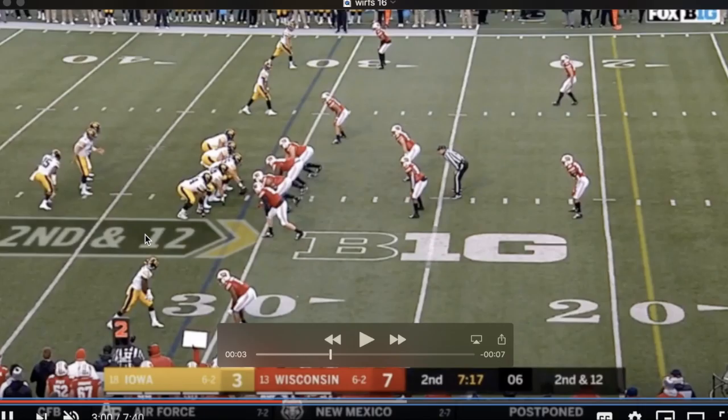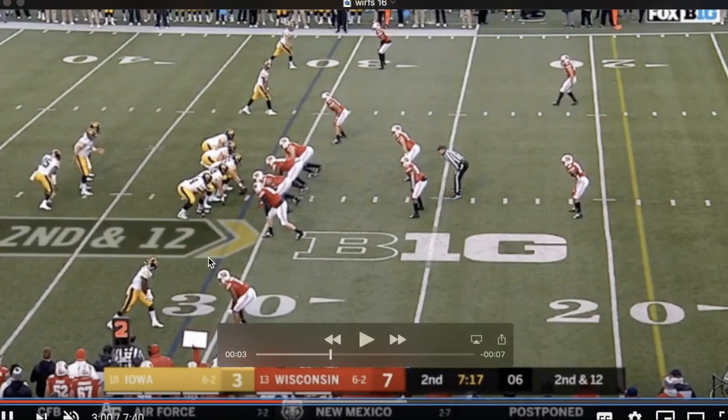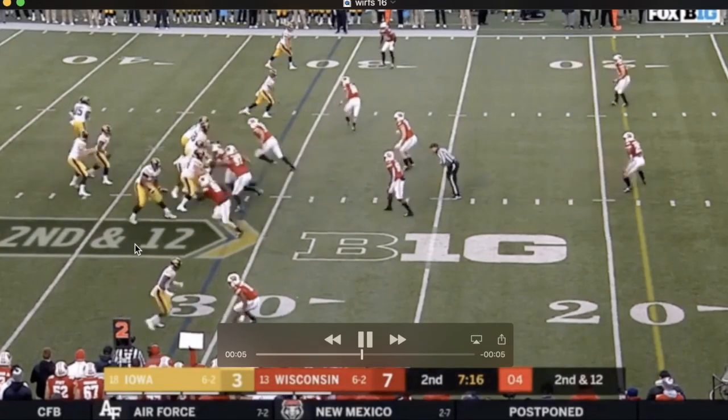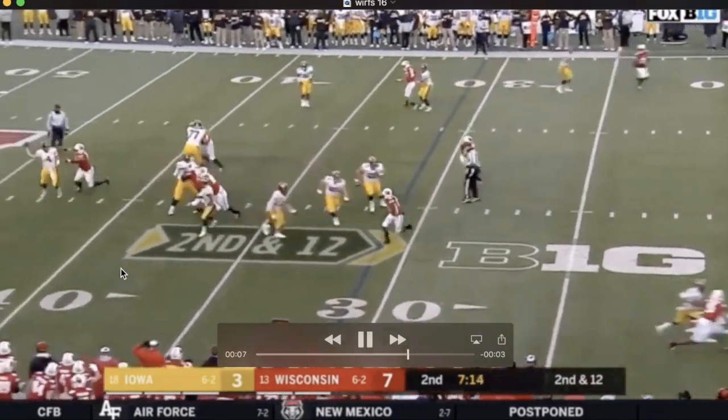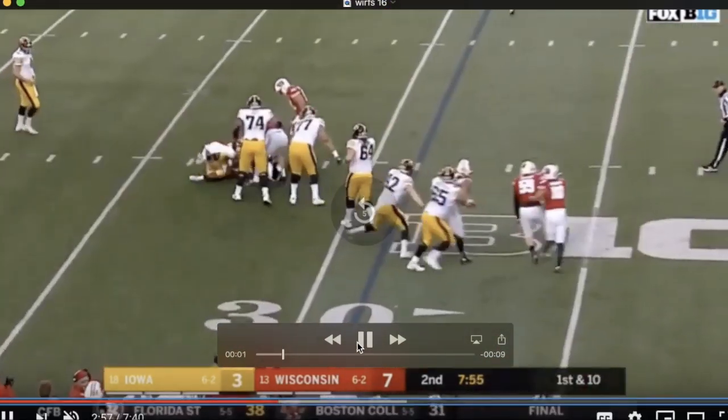So I do think it's fair to call Tristan Wirfs inconsistent because he did have some rough pass blocking plays before, but then you see one like this where he just looks really good right here. I mean, basically squares up his guy perfectly and gets him on the ground by the end of it. So that's a really good rep right there. Just shows that nastiness once again.